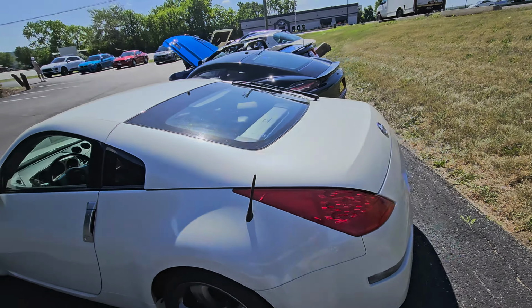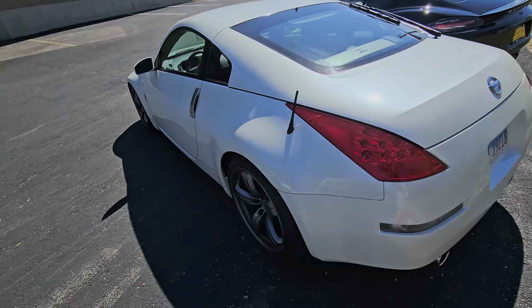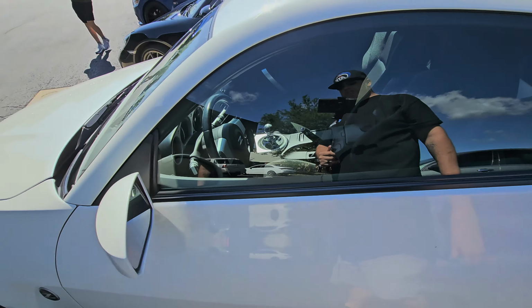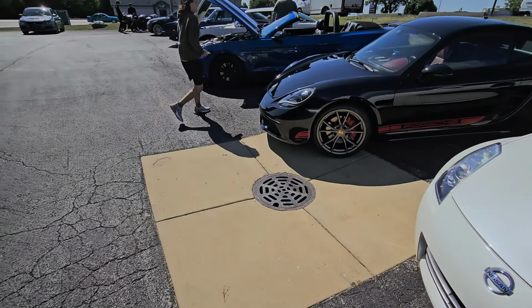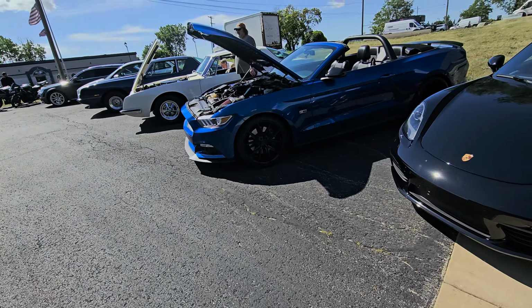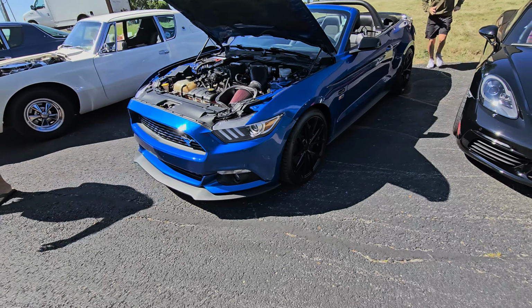This is actually the 350Z. It's manual transmission. This is actually clean for the way it looks. Got a nice sexy Porsche. Now, with these Mustangs, I really do like these Mustangs, especially with the bar that goes over. I think that's pretty cool. That's the only way I would get a convertible.